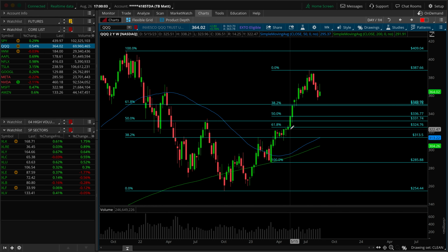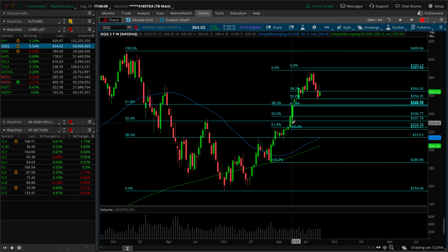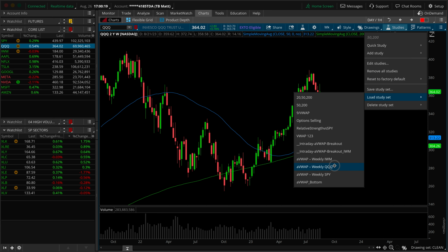AI Mania breakout, which starts here up to the high, it's your 61.8, right? I know I was a little bit off, but I was a little bit off on the bottom as well. So there you go, 61.8. Everything is confluence at 350 from a Fibonacci perspective. What do we have from an anchored VWAP perspective? Let's throw that on here with the QQQ.